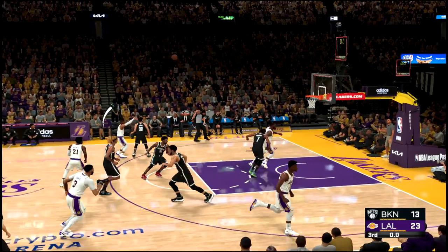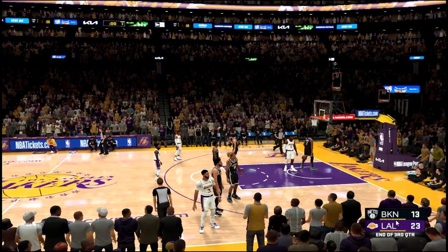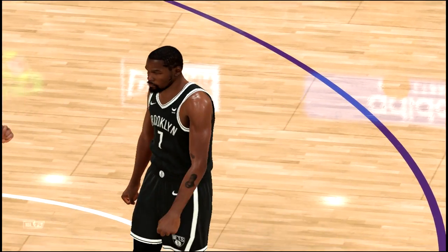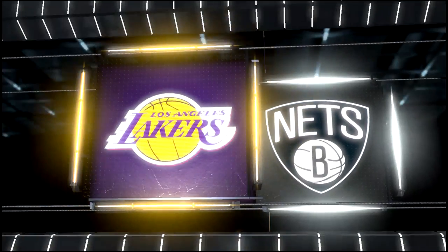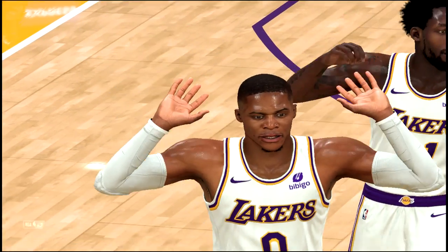Westbrook outside. And so it's Los Angeles in the fourth quarter. Their play is early. Nice lead. They'll look to build on it as the game continues. And more NBA action on 2K Sports coming your way right after this.